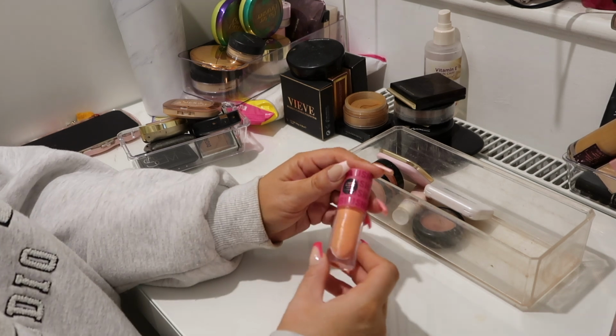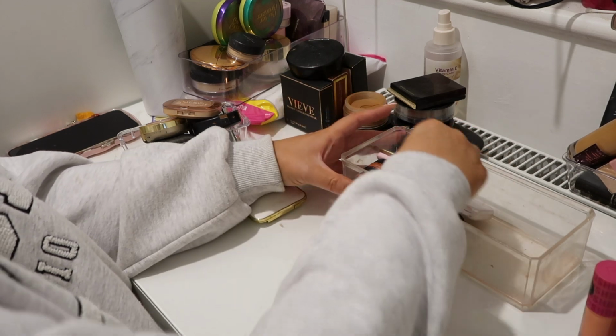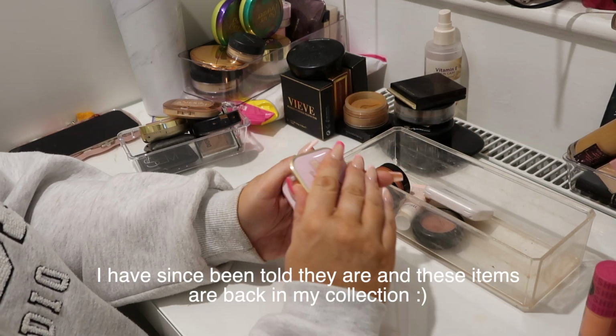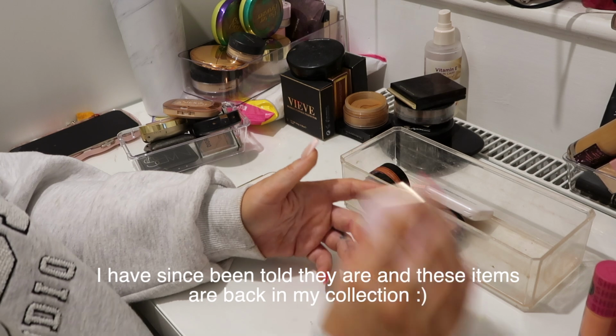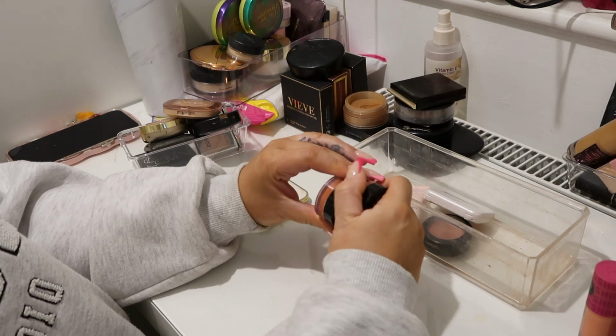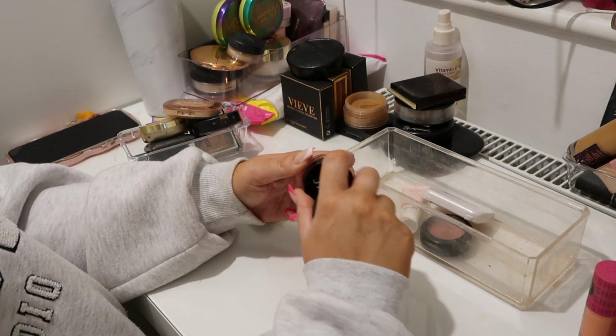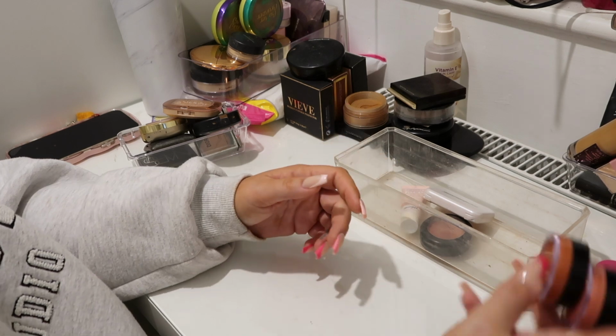Makeup Revolution is cruelty free, and I do actually quite like this, so I'm going to keep that. I discovered that Doll Beauty isn't cruelty free, so I will be decluttering that for that purpose. These 2 are from ELF. I'm going to keep them. I don't think I've used them yet. Definitely haven't used that one. I'm going to keep those.